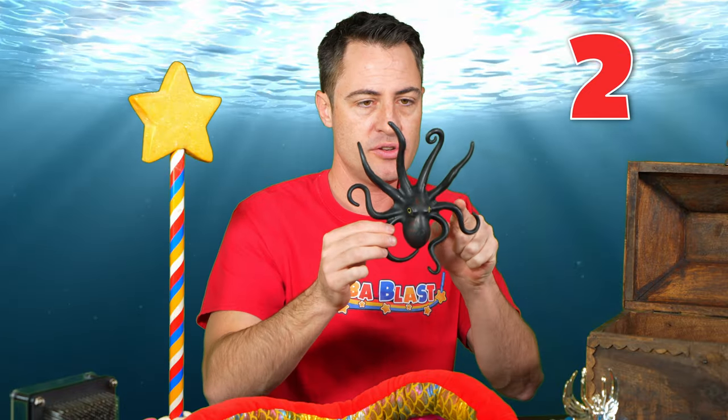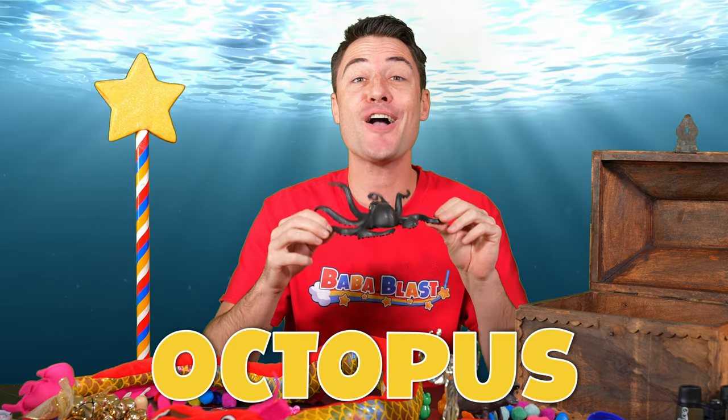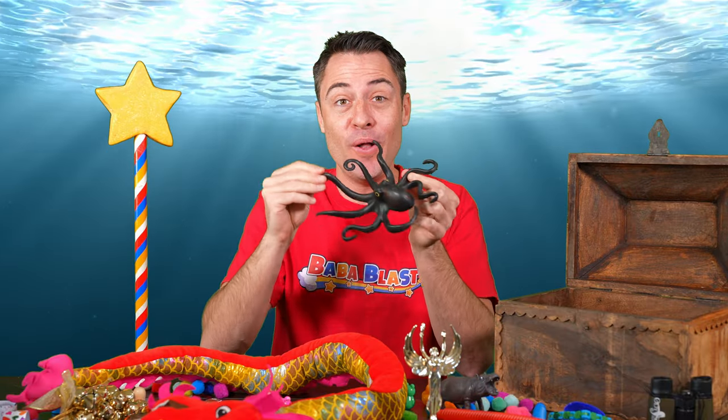This has 1, 2, 3, 4, 5, 6, 7, 8 tentacles. Do you know what kind of animal it is? Yes, it's an octopus. Did you know that an octopus can fit through a tiny hole as small as their eye? That means this whole octopus can move through a tiny little space just as big as the eye on the side of their head. This makes these animals some of the coolest in the ocean. Blaster, little help please.